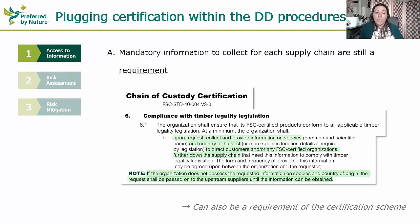Okay, you might be able to get help from the certification scheme itself. This is the example of the FSC certification scheme, which is making it a requirement in the COC standard for any certified organization to pass down information both on species and countries of harvest, right? So if you're requesting from your supplier, a certified supplier, information on countries of harvest and species, they are under the obligation to provide you with this information. Otherwise, they're not complying with the COC standard that they should be complying with. Okay, so that's one good thing to know, that you might rely on your certification scheme itself to request this information.